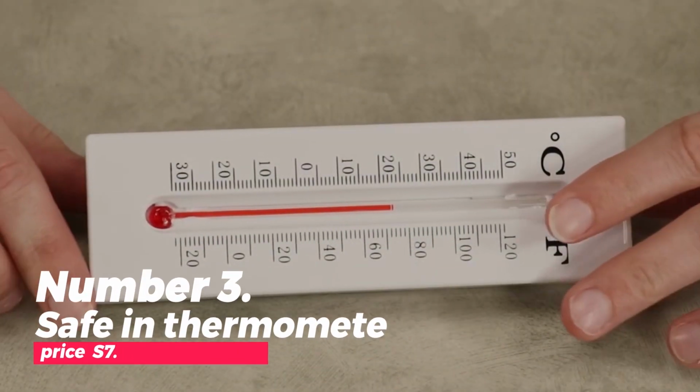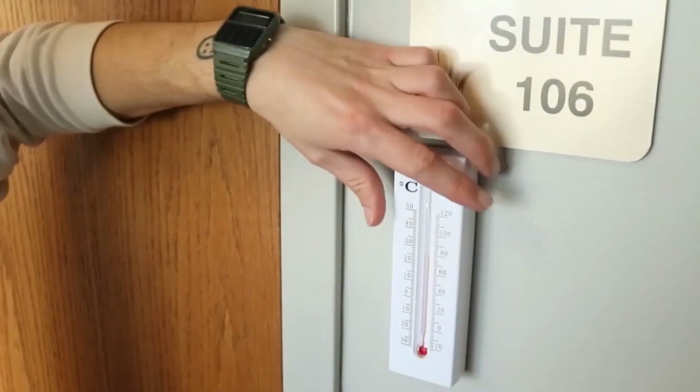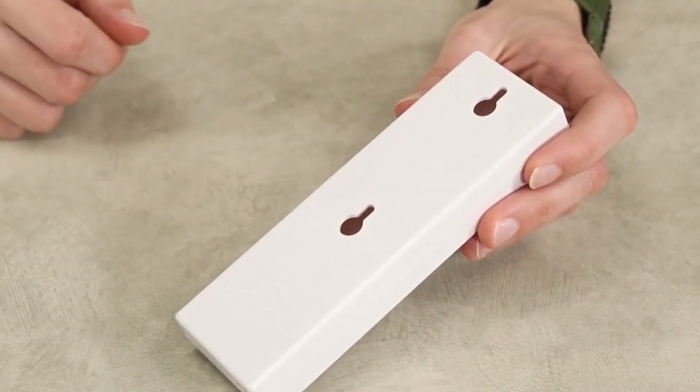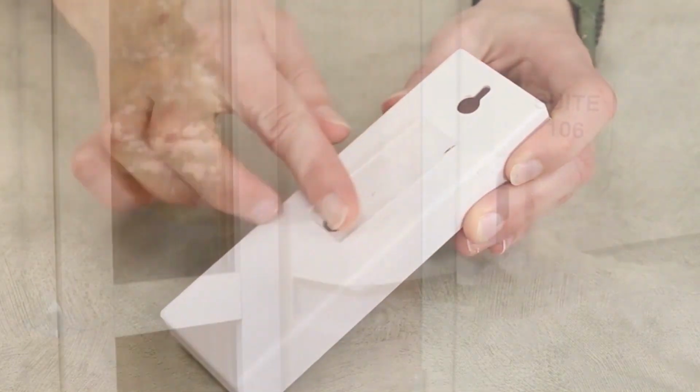Number 3. Safe and thermometer. Here's another product to store your smallest valuables in plain sight. It's a thermometer that features two scales, Celsius and Fahrenheit, and it also has a hidden section with two hooks, making it a perfect key holder or a small storage space for bills.